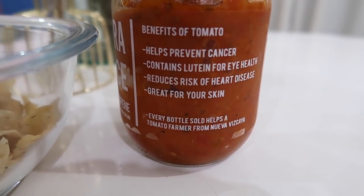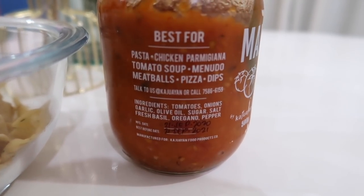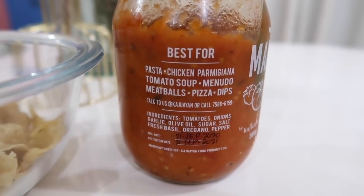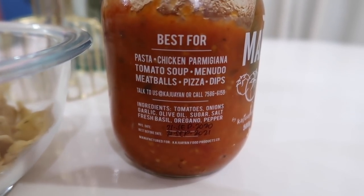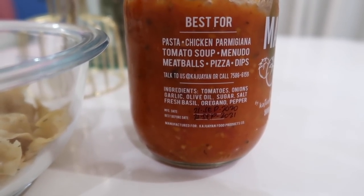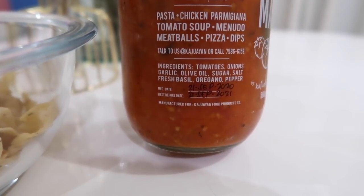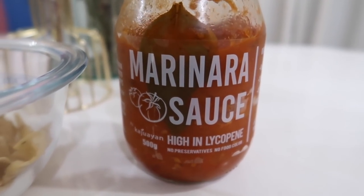Every bottle sold helps the tomato farmer from Nueva Vizcaya. Yeah, and best for pasta, chicken parmigiana, tomato soup, all sorts of things. Super delicious. And all the ingredients are listed down here as well. Tomatoes, onions, garlic, olive oil, sugar, salt, fresh basil, oregano, and pepper. And then manufacturing date and best before date. Really, really good. I highly recommend this.